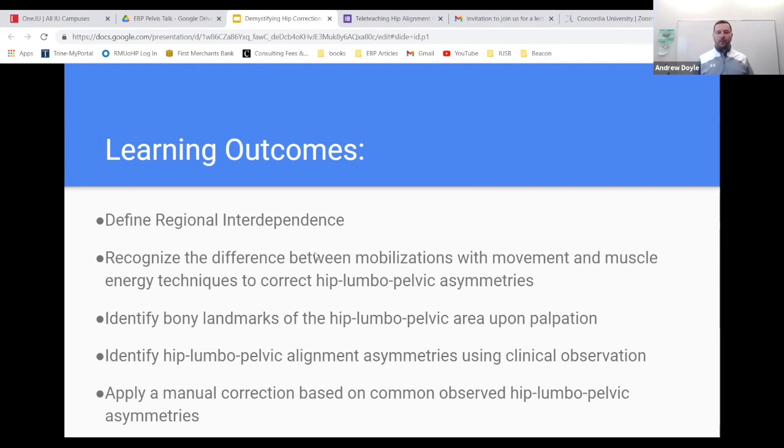You probably have a good grasp on that. I'm going to offer a little bit of refresher just to make sure that we're all on the same page as we observe the hip lumbo-pelvic complex, because we need to have good palpation skills in order to identify any asymmetries that are observable. Now, I say clinically observable, because we're not x-ray machines. We're not going to know for sure. We can only go by what's exhibiting clinically. Okay. And then apply manual corrections based on some common observed hip lumbo-pelvic asymmetries.